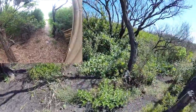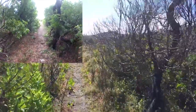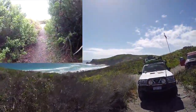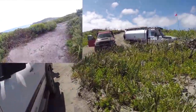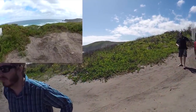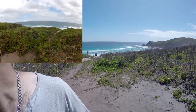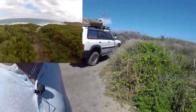But first I just want to have a look at this spot. So this used to be like a hedge sort of laneway you walk out. Pretty cool view from here. This site's completely devastated. It's not a site anymore, is it? No. Yeah, they used to be covered in peppermint trees there. And that's all just dead.